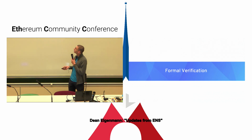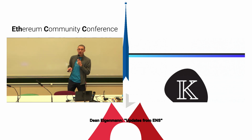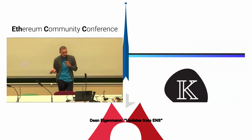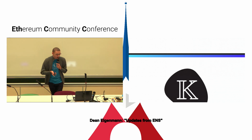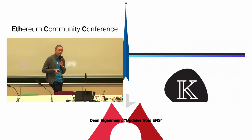Formal verification. This is the next project which I'm going to be working on. I'm going to be working on formally verifying the registrar, the new ETH registrar, and the new registry in K. That helps us to ensure that functionality is as we expect it to be.